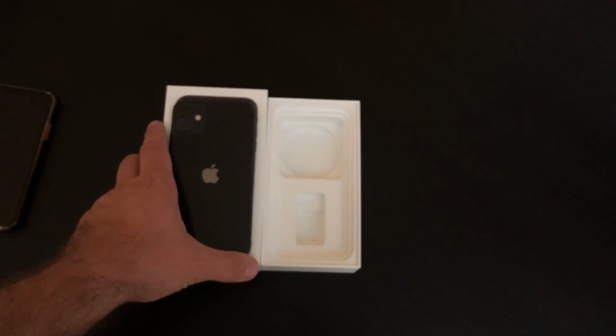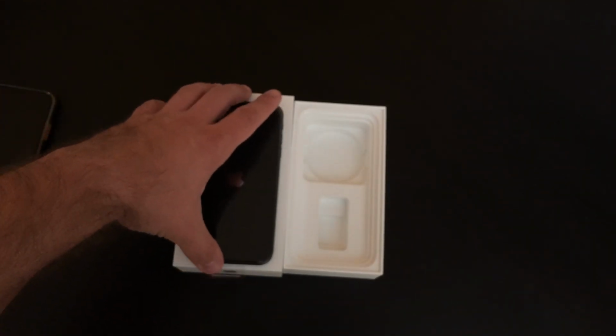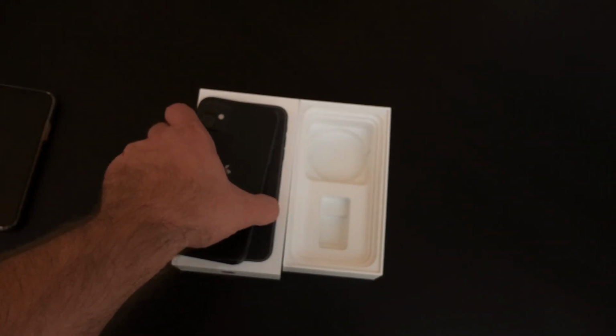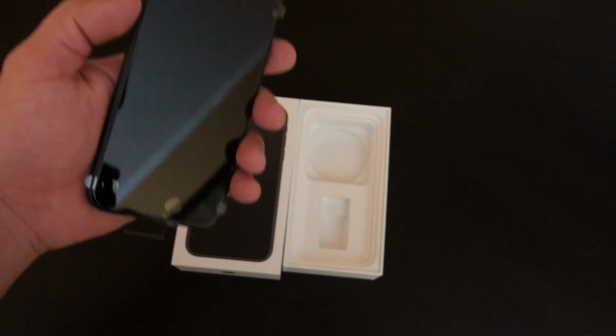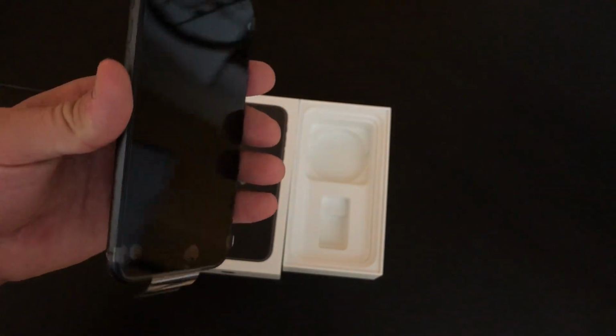after seeing the 11 Pro Max in the store again and holding it, I was like, man, I kind of miss having a bigger phone, and I think this is gonna fit right in there nicely, just being a size between the 10S or the 11 Pro and the 11 Pro Max.